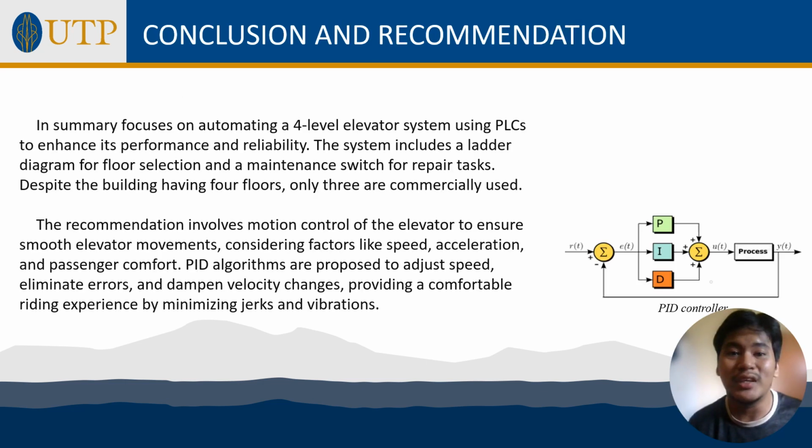In summary, the project will be focusing on making a four-level elevator system using PLC to enhance its performance and reliability. In the system, there will be a ladder diagram for floor selection and a maintenance switch just in case of emergency repairing tasks. Despite having 4 floors, our floor 3 is only used for commercial use and the last floor will be used for maintenance.